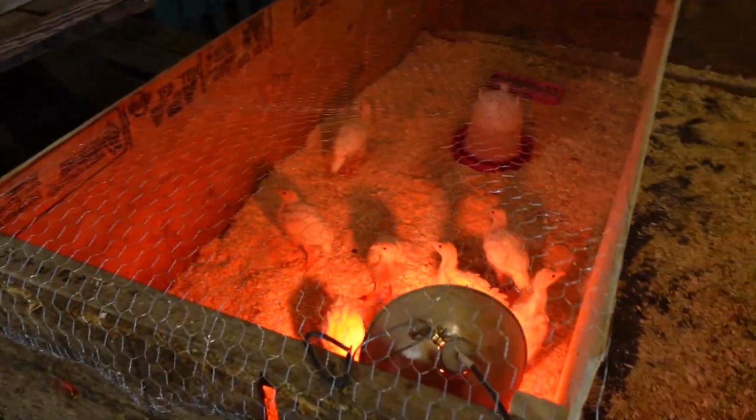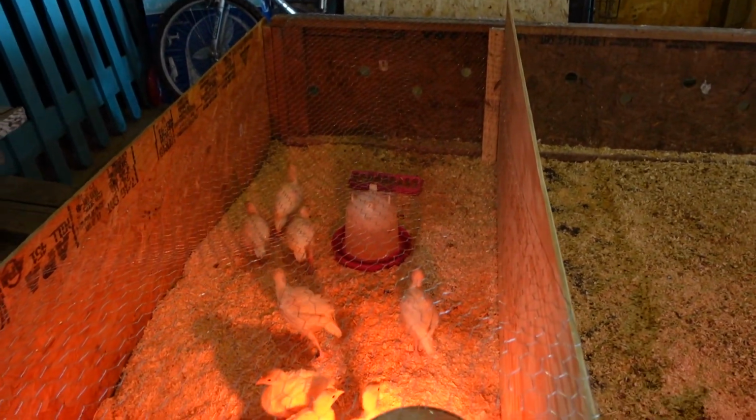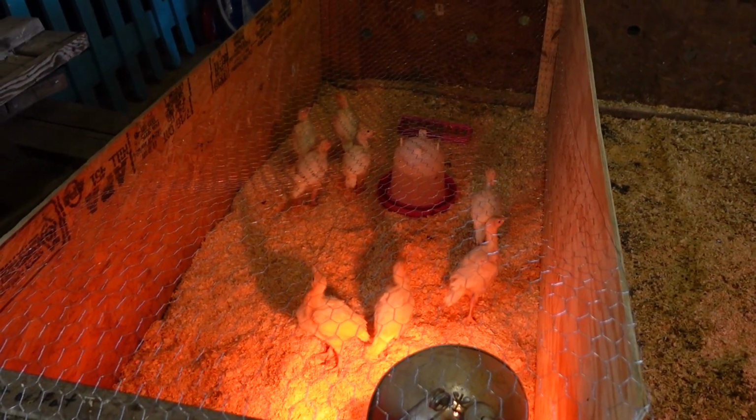All right, that should work. You can hardly see that wire, but that'll allow them, once they learn it's up there, they won't try to jump out of here and get loose.